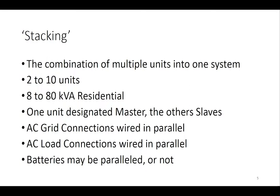Well, you may choose to not parallel the batteries. If you're using a lithium battery bank, they may not want to parallel with each other because each lithium box has its own controller. So I'm just saying we have the flexibility to let them be configured as paralleled or not.